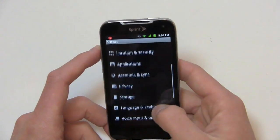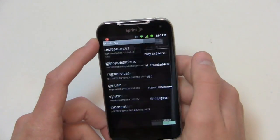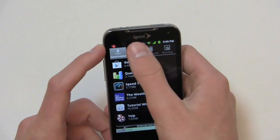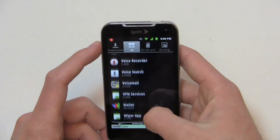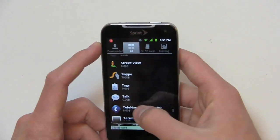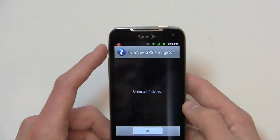Now we can go down here. Actually, let's scroll back up and take a look here at applications. We'll go into manage applications and see, for example, we'll go to all, and then we'll go to Sprint. We'll go down to Sprint stuff here. And we'll go to Telenav GPS Navigator, for example. Don't want it? You can uninstall it, and it's gone.